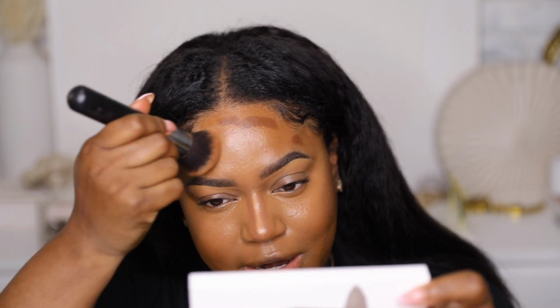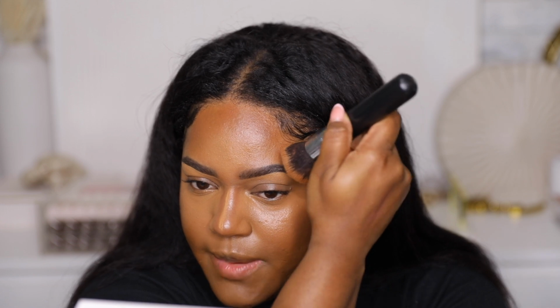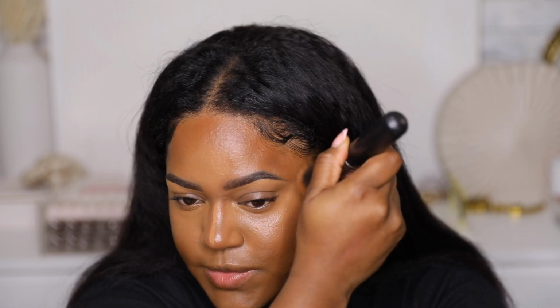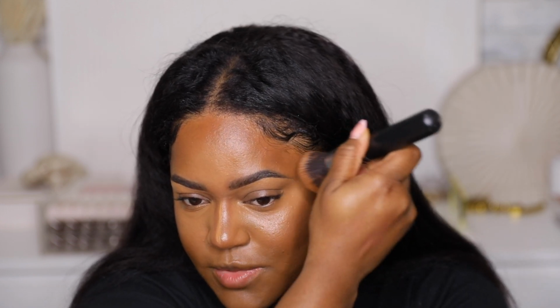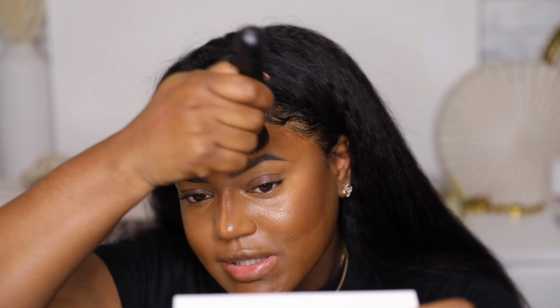Today I decided to put my bronzer a little higher. I'm blending my forehead, and I'm using a big brush from Morphe. It's the Morphe M439 brush. You can use any brush. Typically I use something a little smaller to have more control, but this is what I reached for today. And I'm gonna blend out my concealer.